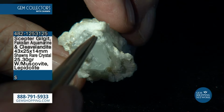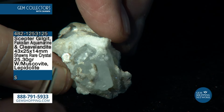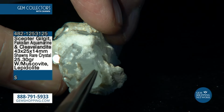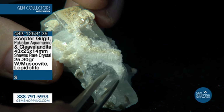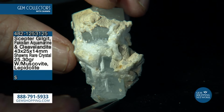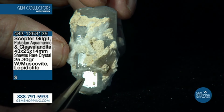Okay. So here is your base crystal. Then what happens is a crystal grows over the top of it, or this portion of it continues to grow, and this portion, for whatever reason, does not. So that is a scepter. It is actually a very desirable and very rare formation. In almost all minerals, there's a premium for being a scepter.